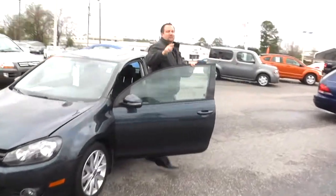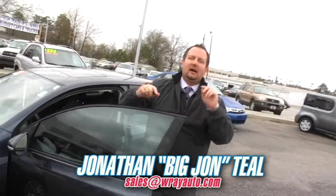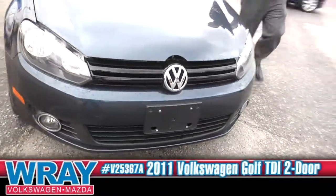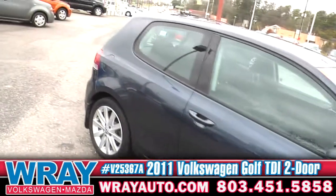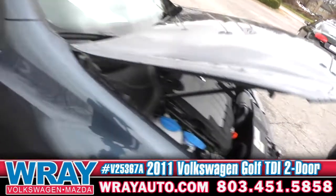All right, guys, this is for all you diesel fanatics. I've got the car for you. 2011 Volkswagen Golf TDI. Bam, check it out. This is my favorite color Volkswagen makes of all time, okay? You got to come see this car. It's got everything you're looking for.